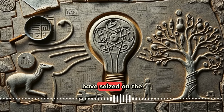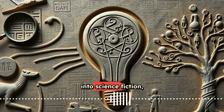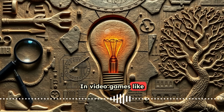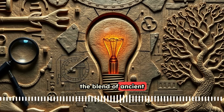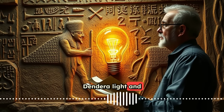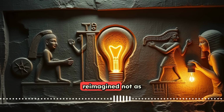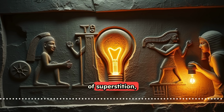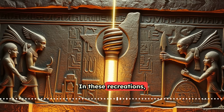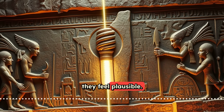Artists and writers have seized on the image's striking form and implied power, incorporating it into science fiction, speculative fiction, and visual art. In video games like Assassin's Creed Origins, the blend of ancient Egyptian aesthetics and mysterious technology has brought the Dendera Light and similar concepts to mainstream audiences. Here, the past is reimagined not as a primitive world of superstition, but as a realm of hidden knowledge and lost science. In these recreations, glowing tubes and humming pillars do not feel out of place, they feel plausible.